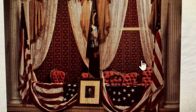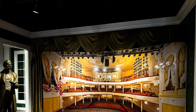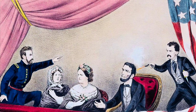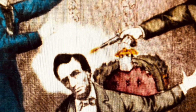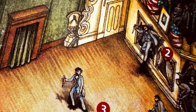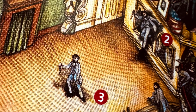At about 10:15 p.m., when only one actor, Harry Hawk, was on the stage and the audience was laughing, John Wilkes Booth entered the presidential box. Booth then shot Lincoln on the left side of his head, dropped his pistol, and waved the dagger. Major Rathbone lunged at Booth, and though slashed in the arm, forced the killer to the railing.